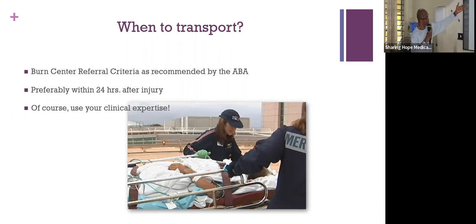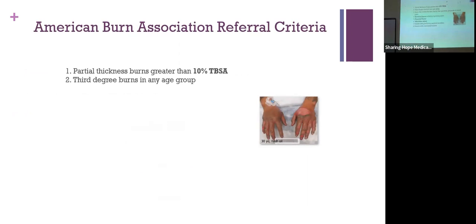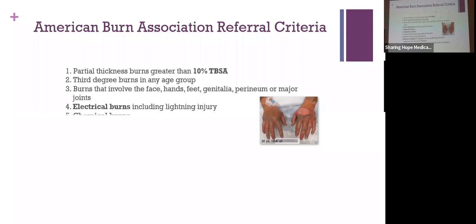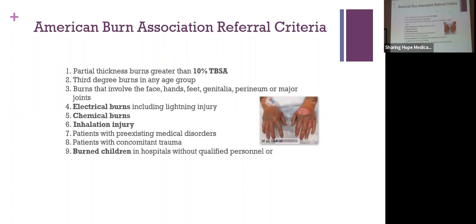So these are the burn center referral criteria from the American Burn Association: partial thickness burns greater than 10% TBSA, third-degree burns in any age group, burns that involve the face, hands, genitalia, perineum, and major joints, electrical burns, and chemical and inhalation injuries. Children with burns also go through this whole criteria.